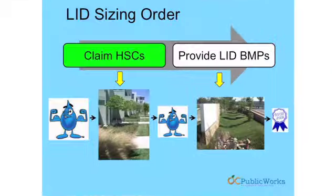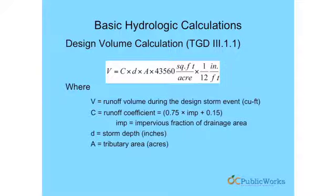Okay, so now that we know what's required, a thought process that we can put forth to folks about how to think about sizing. And one of them is to claim your hydrologic source controls. And then next is to provide LID BMPs for what remains. And so the basic hydrologic calculations are just a simple runoff coefficient method where we're multiplying the runoff coefficient by the depth of the storm, by the area of the site, and then some conversion factors to convert to cubic feet.